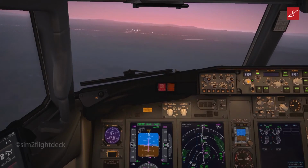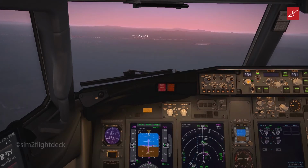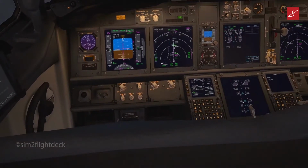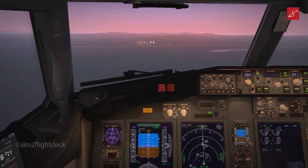Tower, good evening, OMAN 369 on final, fully established, 29 right. 2500. OMAN 369, wind calm, cleared to land runway 29 right. Cleared to land runway 29 right, OMAN 369. Okay, Captain, we are cleared to land. Roger, thank you.